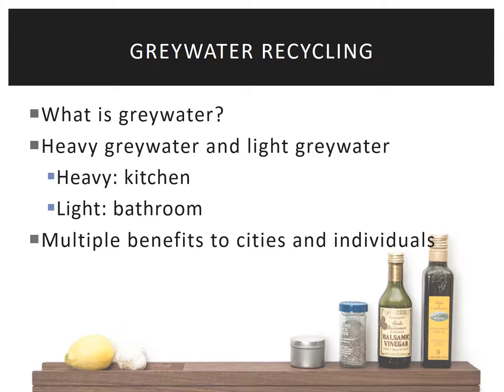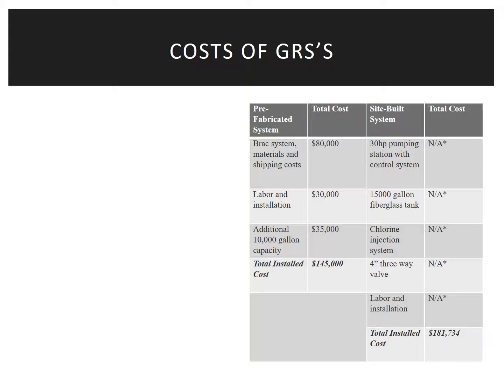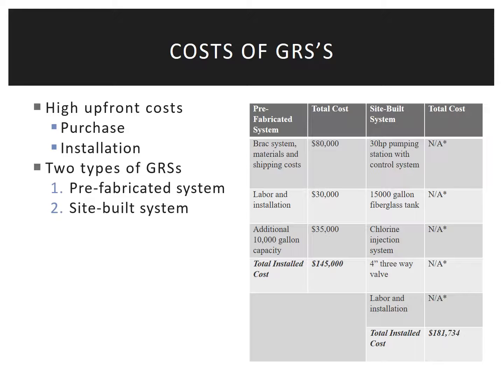These systems are popular because they are said to bring many benefits, which I will talk about later on. First are the costs associated with these systems. The highest costs include the purchase and installation. There are two types of greywater systems. The first is a prefabricated system and the second is a site-built system. The main difference is exactly what it sounds like: one is built on site and the other one comes already put together.